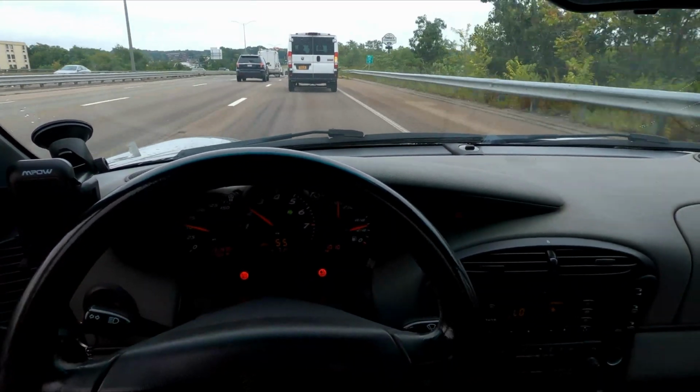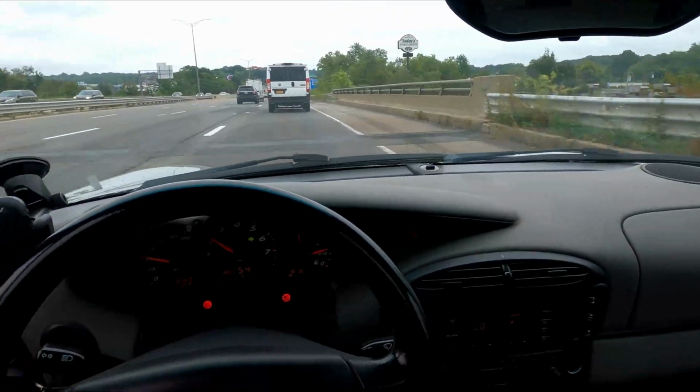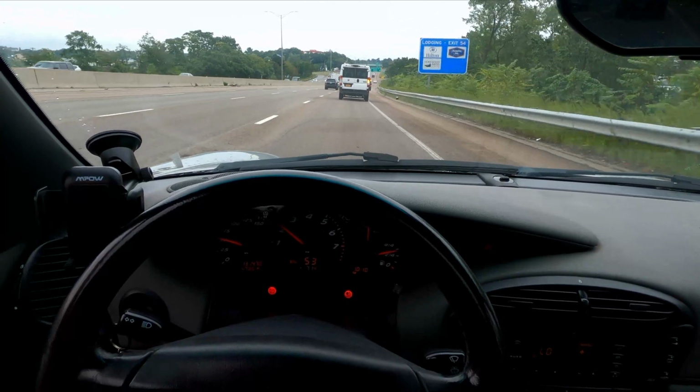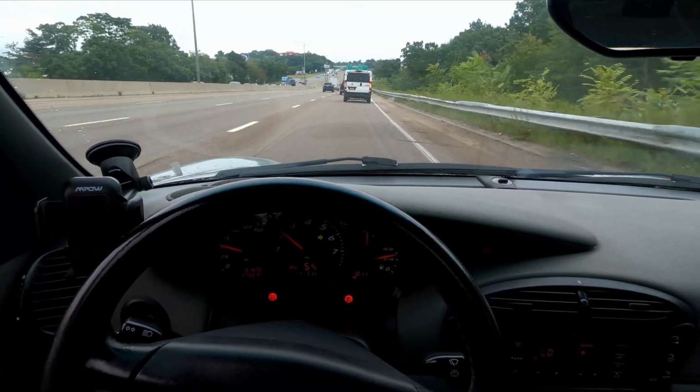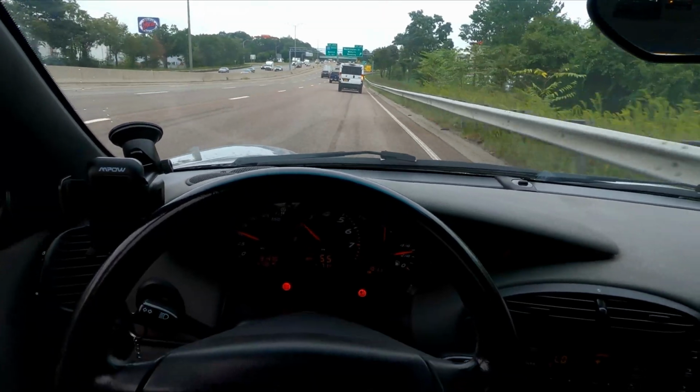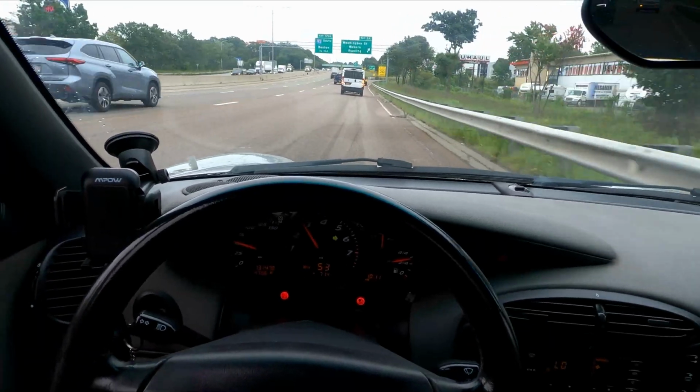Listen to this crisp downshift that you're going to have here, because of how easy this engine is to drive. You put the blinker on a little early there, but I respect how careful you're being with my car. Thank you so much for that. Boom, easy, seamless, nice heel toe there.